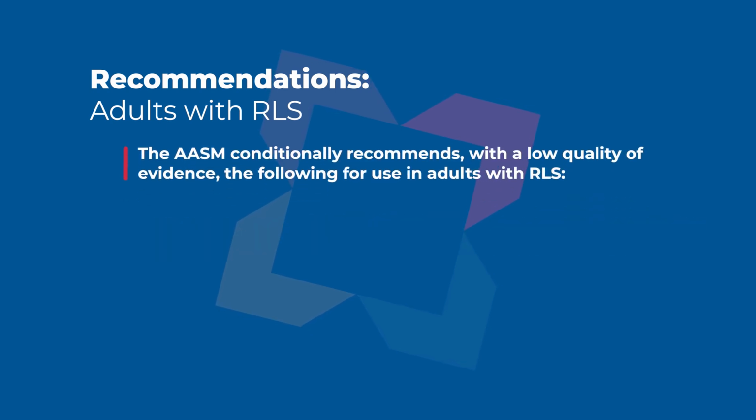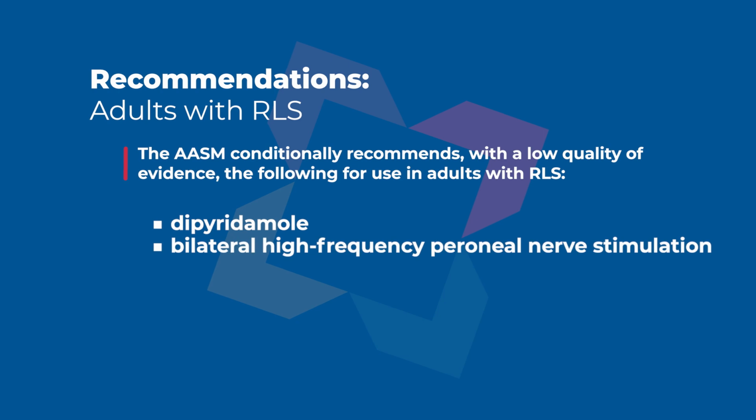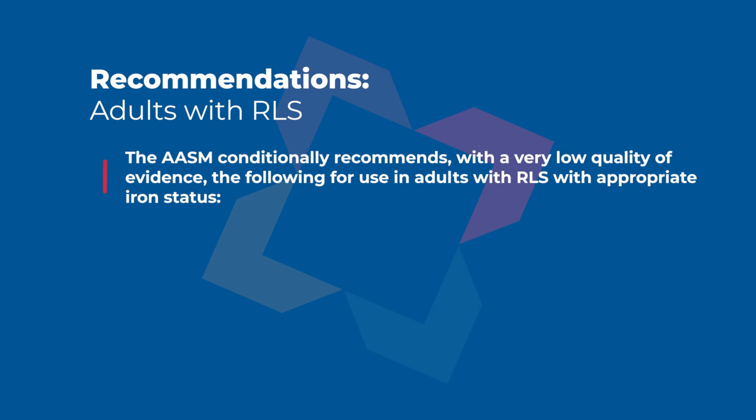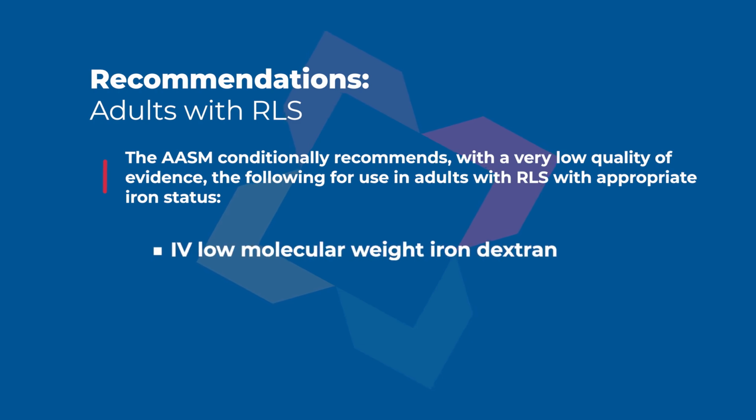The AASM conditionally recommends, with a low quality of evidence, the following for use in adults with RLS: dipyridamole, bilateral high-frequency peroneal nerve stimulation. The AASM conditionally recommends, with a very low quality of evidence, the following for use in adults with RLS with appropriate iron status: IV low molecular weight iron dextran, IV ferumoxytol.